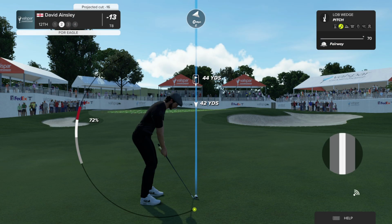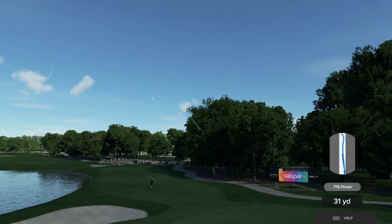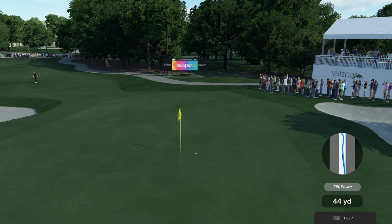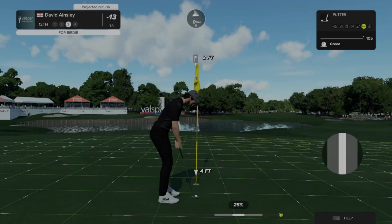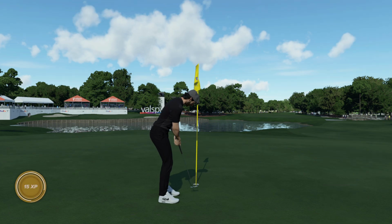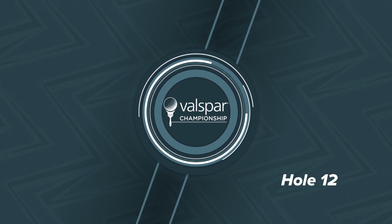That's some good golf right there. Time for the second shot at the 12th. How close was that to going in the hole? Great shot. Well, this would be a good putt to make to move into the top 5. And down it goes. Let's head to the next. And that puts him into the top 5 for the tournament.